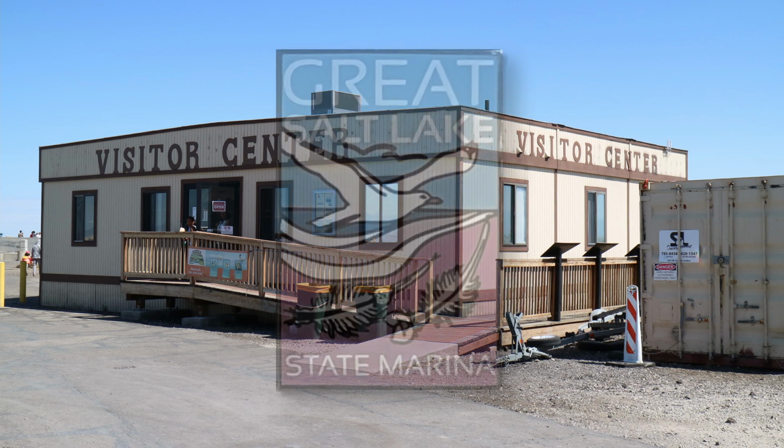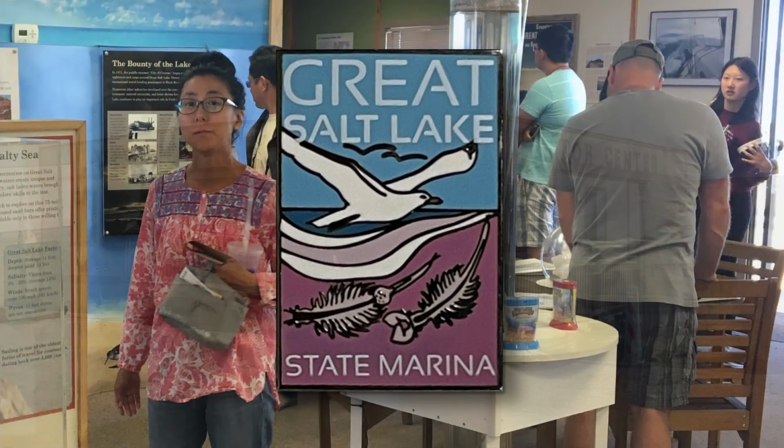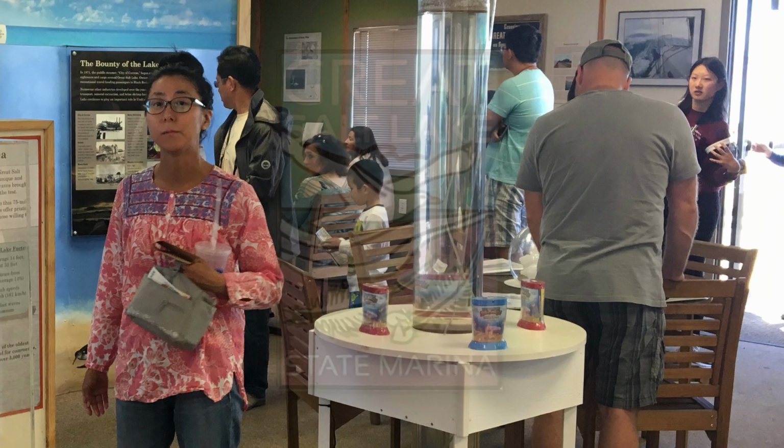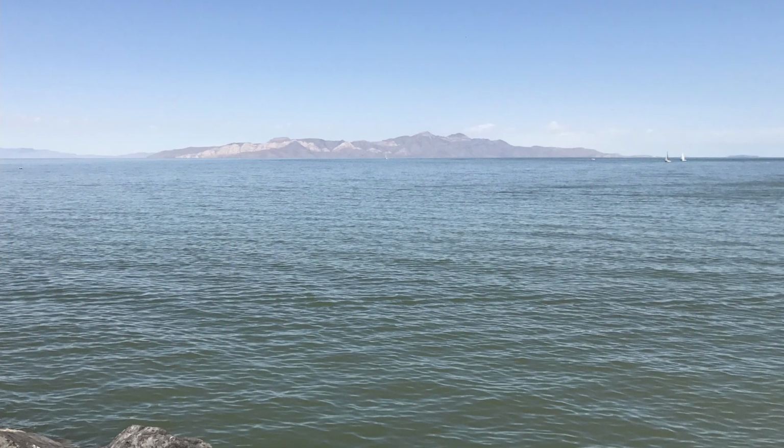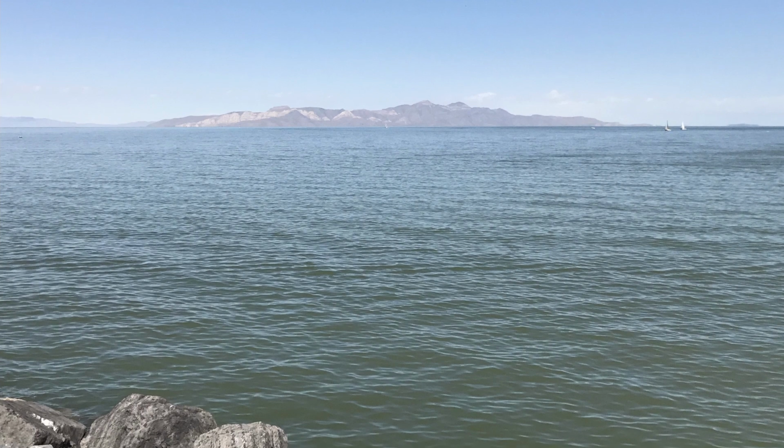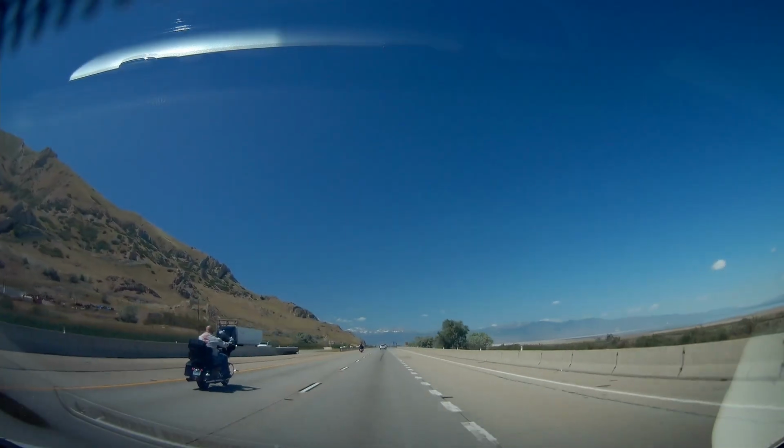At the visitor center, we bought a pin and learned that Great Salt Lake is in a huge basin, out of which water doesn't flow. That's why it's so salty. Minerals are carried here from streams and the water evaporates, leaving the saline minerals behind. Cool. Plus they gave us free cups for the car. What's not to love about Great Salt Lake?